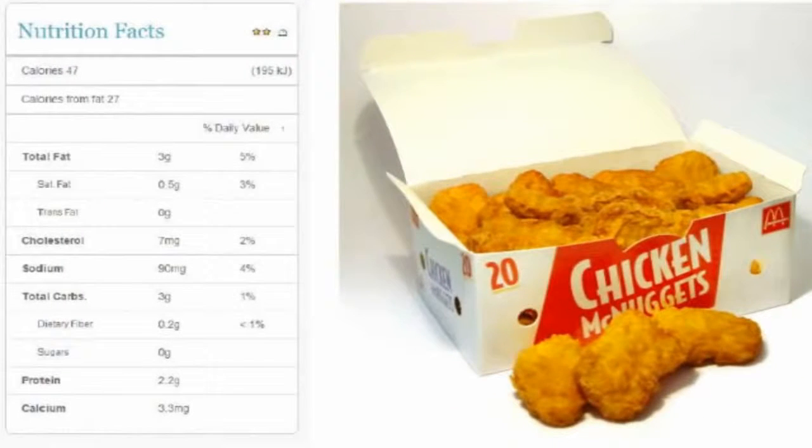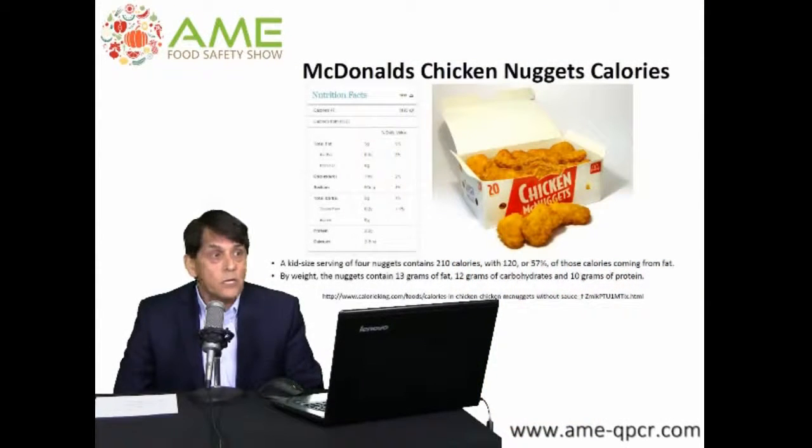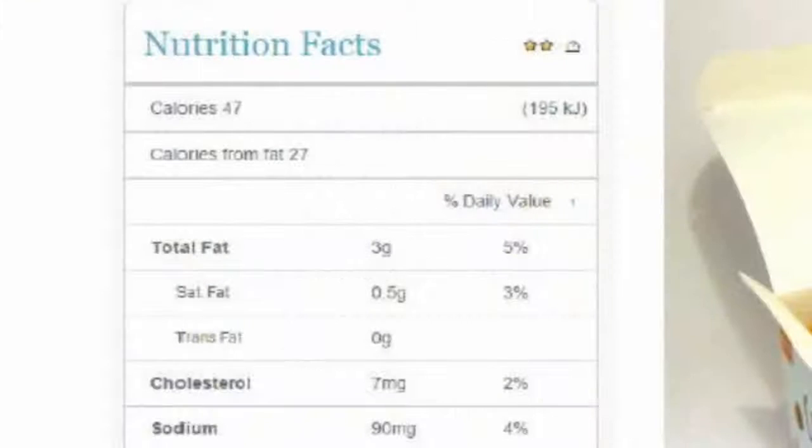Let's look at that chart on the left that actually comes from McDonald's. They're claiming that the average McDonald's nugget has 47 total calories. 27 are from fat. If you have a position in your personal biology that you want to reduce the number of fat calories, you may look at this product. It's almost 50%. In fact, it may be even more. 50% is fat.